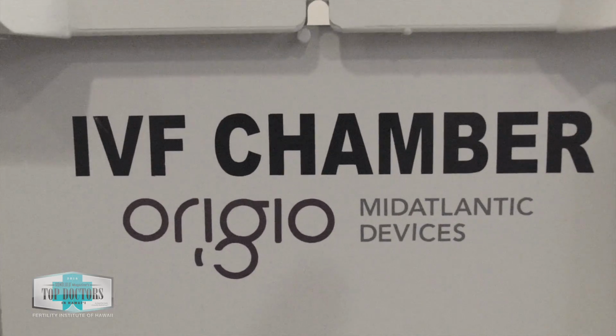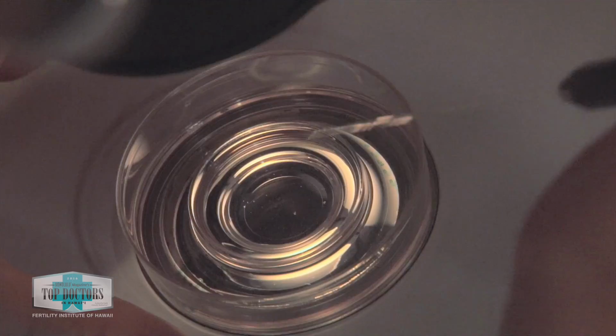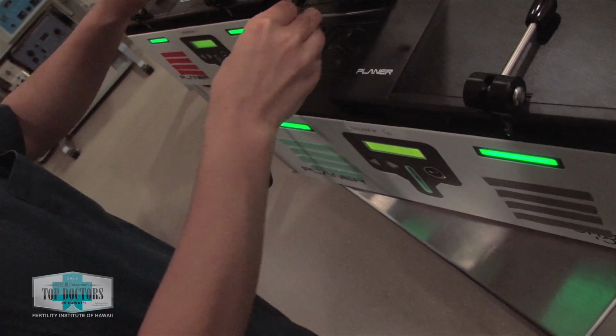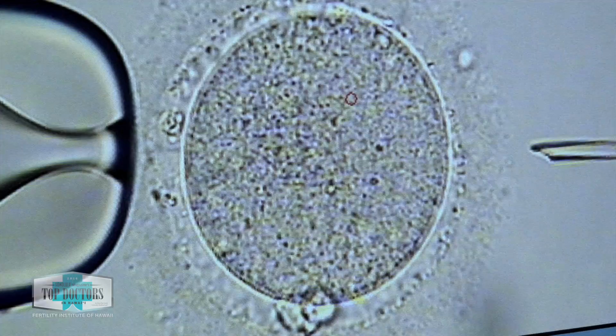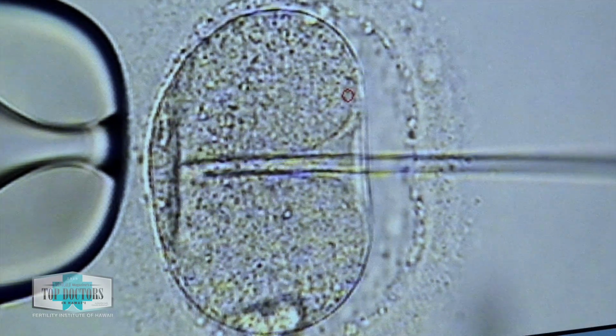Advanced reproductive technology procedures include in vitro fertilization. We take the eggs and in the laboratory we fertilize the eggs, let the embryos culture in the laboratory, and then do a transfer where we place the embryos back into the uterus. We also do a procedure called ICSI, intracytoplasmic sperm injection. That's where under the microscope you pick up one sperm and you microscopically inject it into the egg.